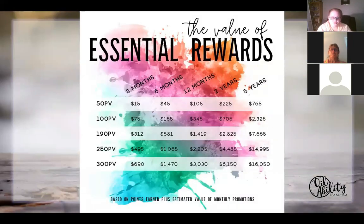And then this kind of shows you the breakdown of what you're going to get. So when they say PV, that's personal volume, and it's dollar to dollar. So 50 PV is you spent $50. If you spent that through your Essential Rewards on your monthly shipment, then after 3 months, you're going to get $15 in points. After 6 months, you're going to get 45. And after 12 months, a year of just spending $50 a month, you're going to get 105. And it just keeps going up. If you spend more than that, you're going to accumulate more points.